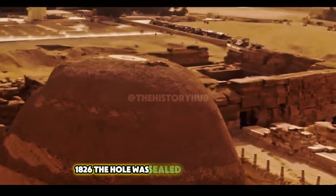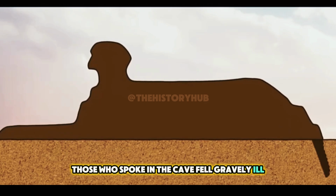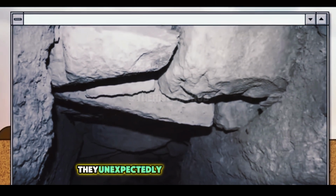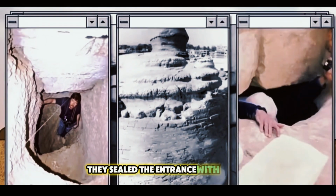In 1826, the hole was sealed with an iron plate. But why cover it? Rumor has it those who spoke in the cave fell gravely ill after exiting. The Sphinx was almost entirely covered by sand. While clearing the sand, they unexpectedly found a secret tunnel. Fearing strange illnesses, they avoided entering. They sealed the entrance with stones again.